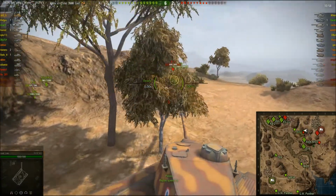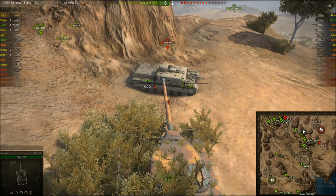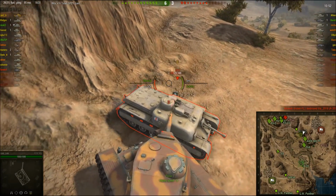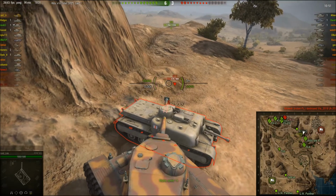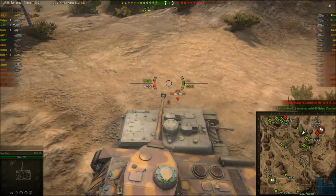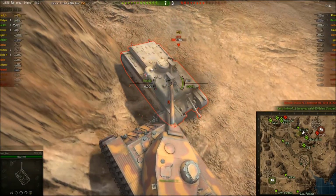Goes around the corner. Oh, and he decides to pick on an AT-8. Now, I did a review on the AT-50 not long ago. Look at the size of that hatch on top of that AT-8. Yeah, that is the problem with the British TDs, guys. On that particular tank anyway, that is your weak point. Look how big it is. And all he's going to do is put shot after shot into that hatch. Yeah, he's tanking the tank destroyer perfectly.